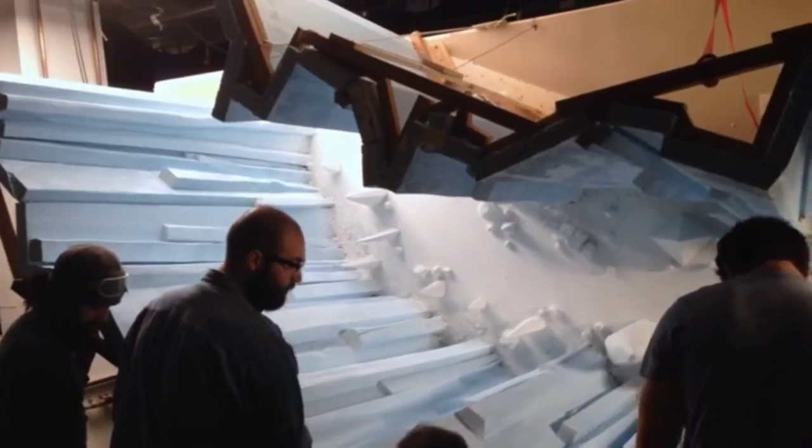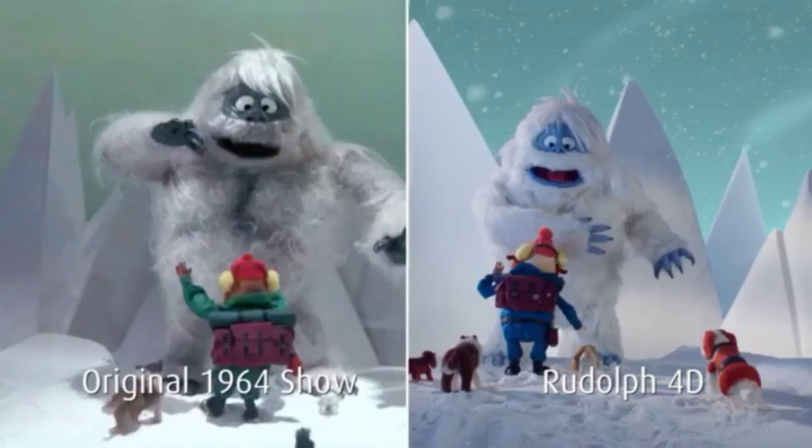One of the things that was kind of fun about the 4D movies, we got to see them actually fall off the cliff.